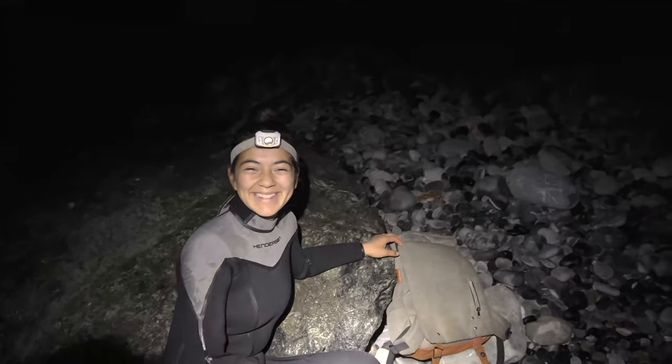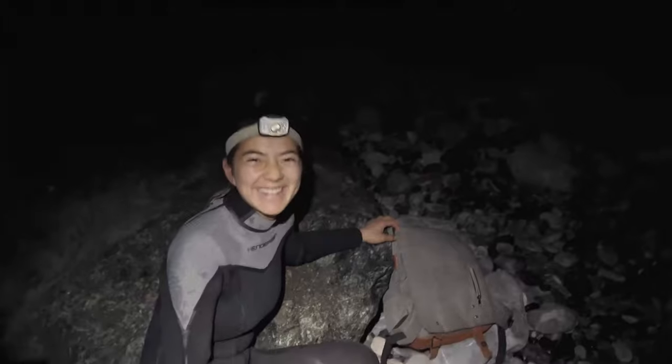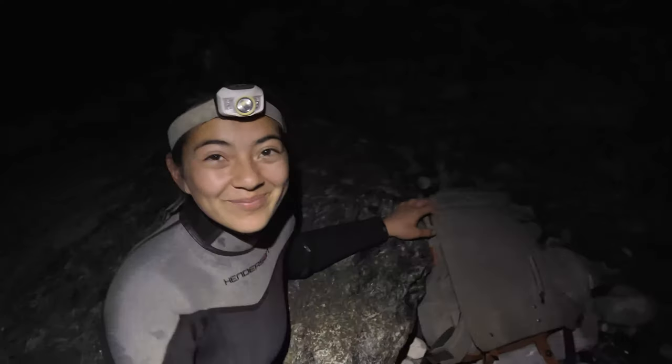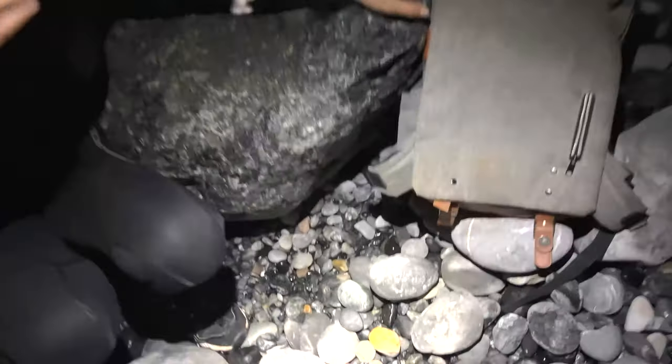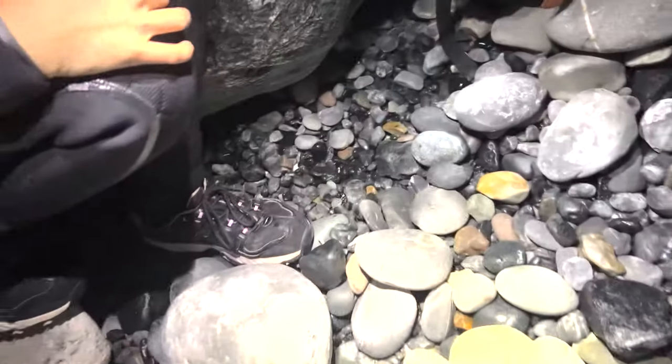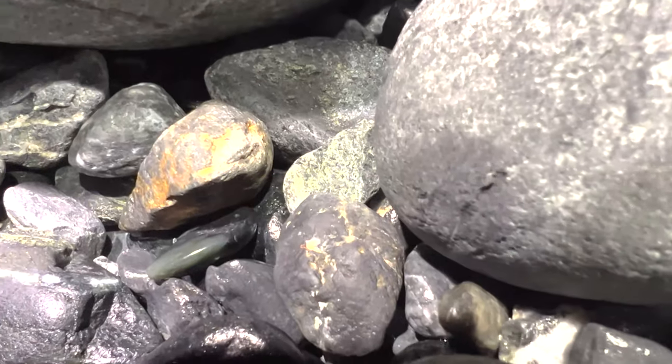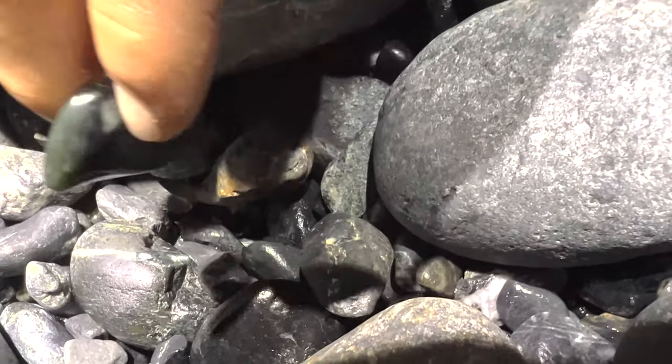So we made it up to safer ground and still haven't made it up the cliff yet. Kendall found one on the surface. Hard to find these on the surface because people walk here all the time. So pretty awesome. Definitely takes a pro eye to spot it. Luckily the green tip was sticking out and not the black. I just saw that green.